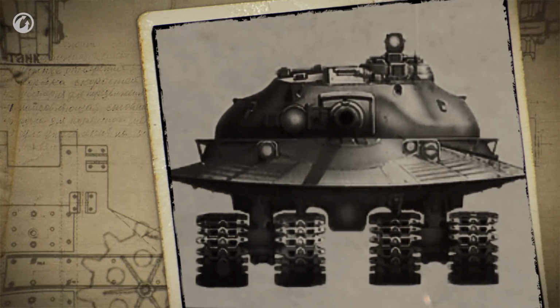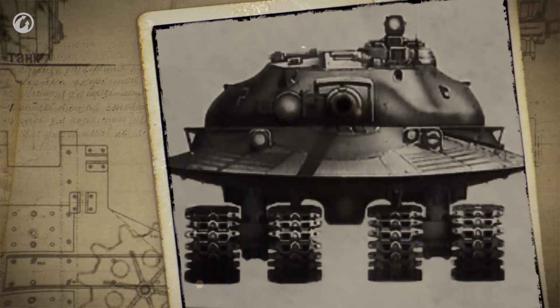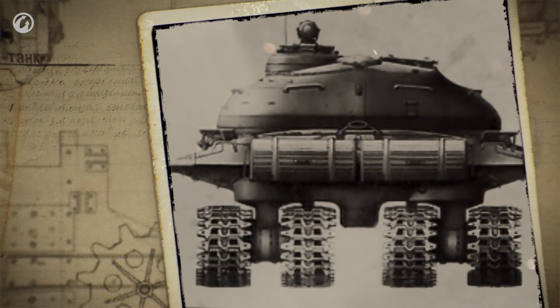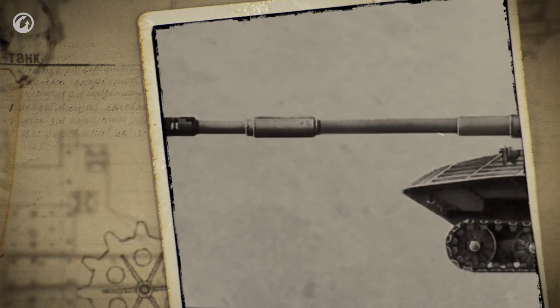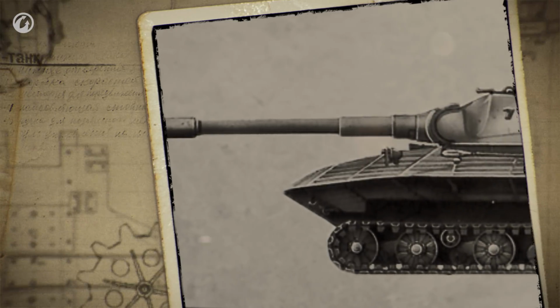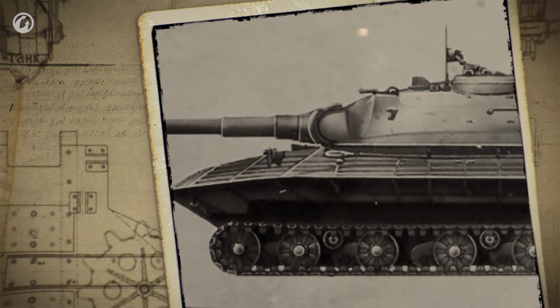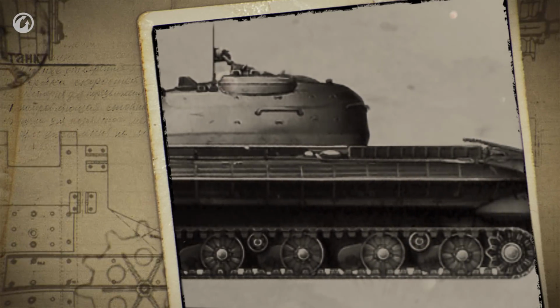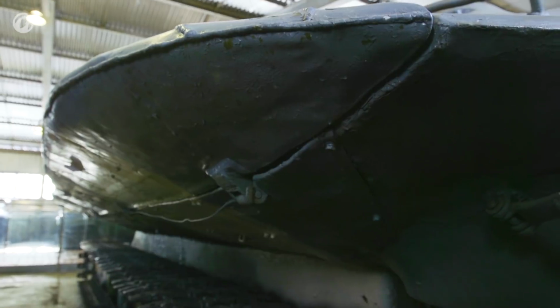However, the Object 279 had the smallest under-armour hull volume of all heavy tanks, 11.47 cubic meters. This was quite a drawback. Also, other disadvantages included expensive production and the worst-ever vehicle maneuverability. Despite its amazing crossing capacity, the vehicle required enormous power and a lot of time to turn left or right. 4 tracks drastically increased the number of breakdowns.